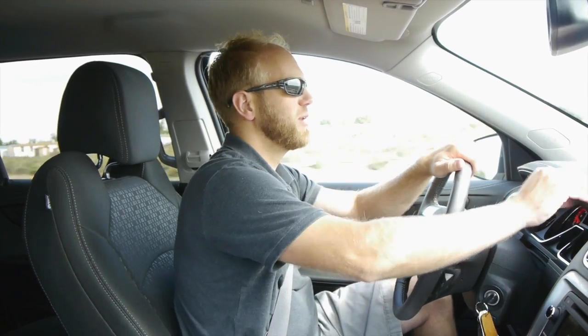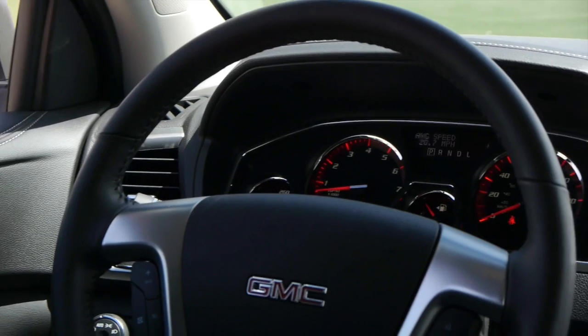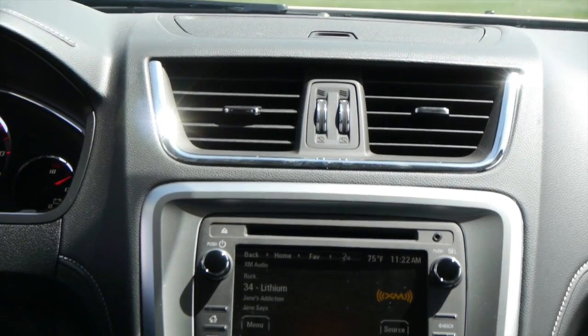The dash here has some nice stitching. It's become softer, but with similar grain now. It's just not hard plastic. They've upgraded, of course, from their older style. It wasn't even really an infotainment system at that point. It was really just a radio, to now, of course, a touchscreen.